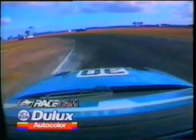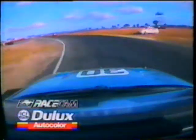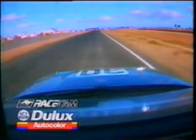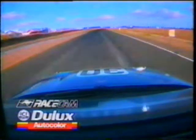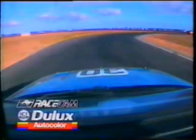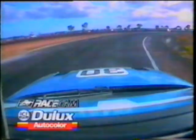Yes. Here's our Dulux Auto Colour race cam. Sits atop the Glenn Seton Peter Jackson entry. Give you an idea of the circuit here at Mallala, which is very, very tight, very bumpy, and very narrow. Quite narrow, and Michael, if you get just a little bit wide, the sand might look pretty on camera, but it's very slippery, and just one wheel off, and you're in a lot of trouble here.